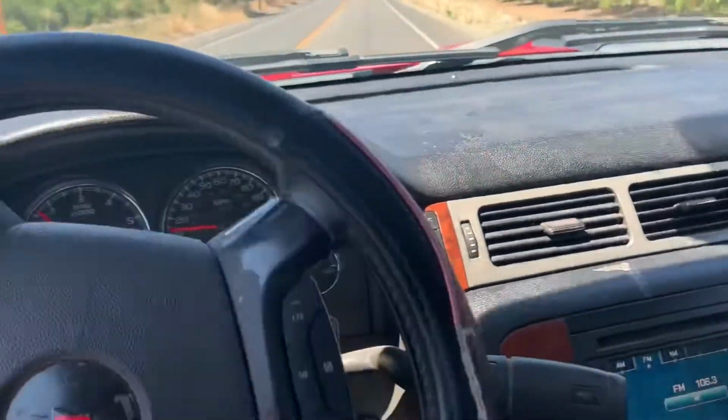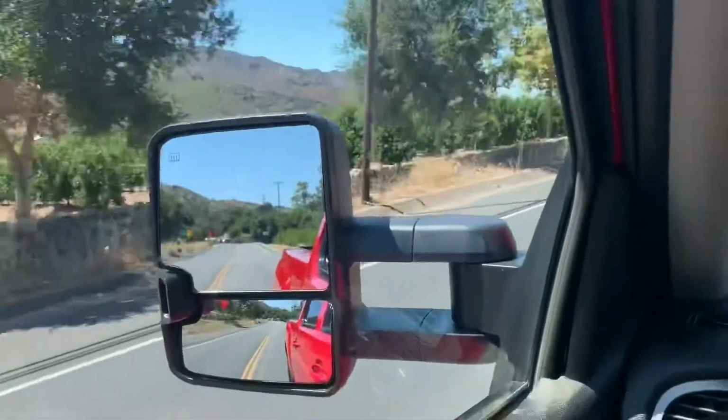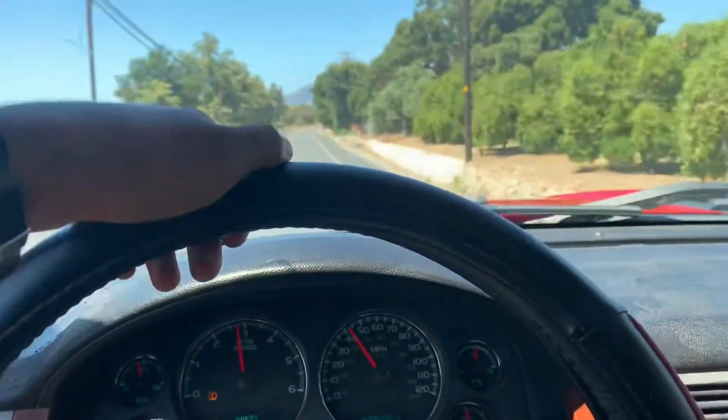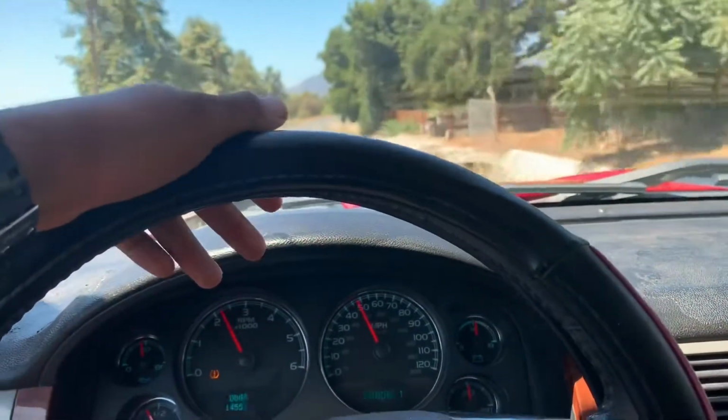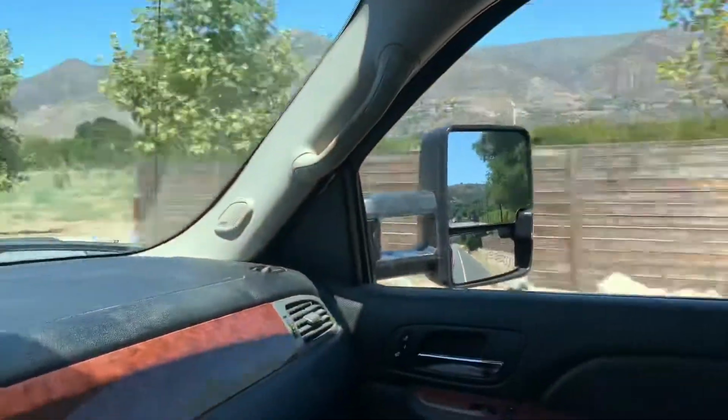The only thing I really like about this truck is these mirrors. Honestly, I love them. Compared to the Dodge mirrors, which are good, but something about these mirrors I like so much.